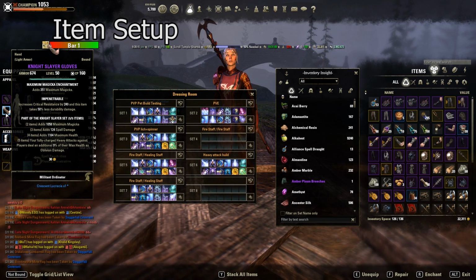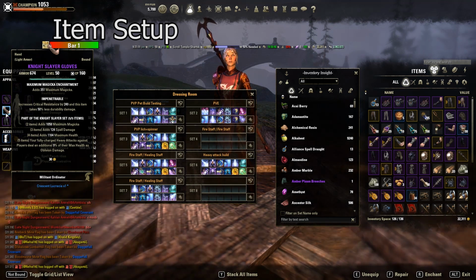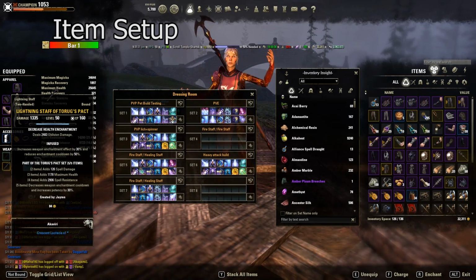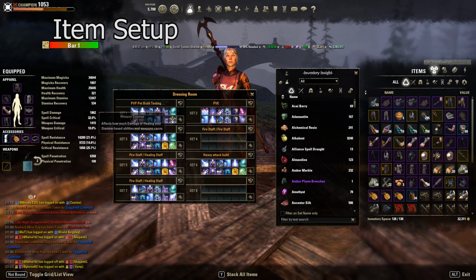Like I mentioned just now, there's a weakness to this set because it only procs when you do a full heavy attack. So only when the last tick of the heavy attack damage from the Lightning Staff comes in, then Night Slayer will proc 9% of their max health. For a target that has 25k HP, it gives you more or less 2k damage, which gets increased by another 2.4, 2.3k, I'm not so sure. So it's basically 4k plus damage along with the Oblivion damage. Remember that the enemy can't block it or shield it, from Torug's Pact, Infused, Oblivion damage, and the Night Slayer set.